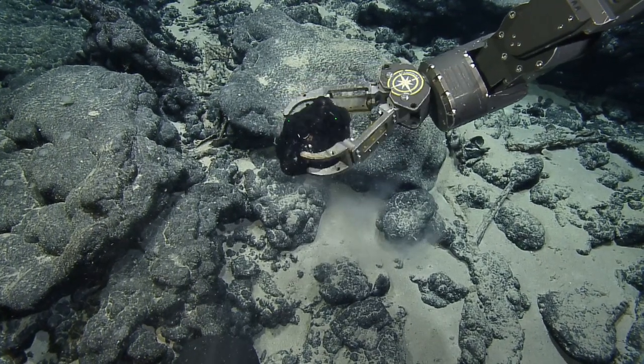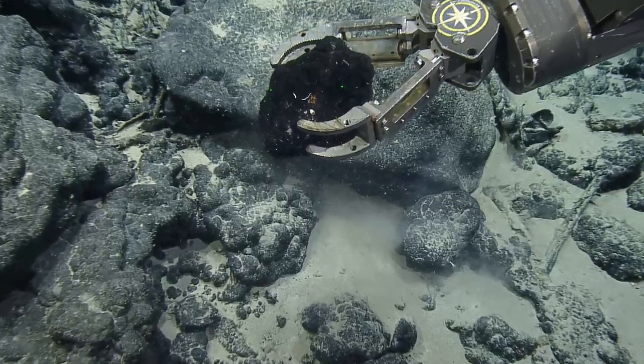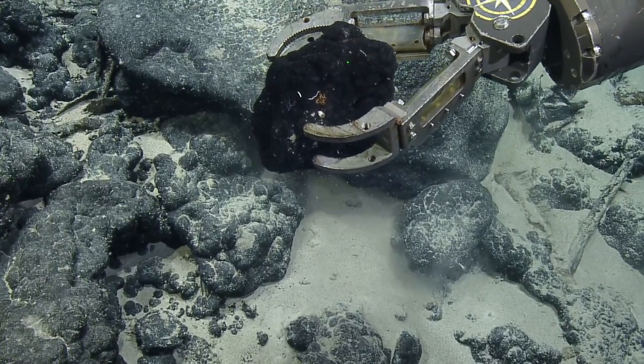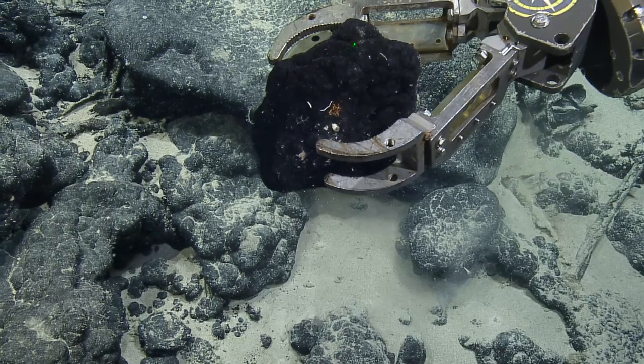Can we move zoom on that? Is that an identifiable feature? Because all the boxes have rocks in them. Okay. I don't know.